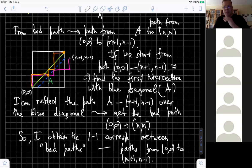Okay, so maybe do you have some questions? Do you understand it? More or less. So I want to prove that I can count the number of bad paths because I can give the bijection between the bad paths and the paths from 0, 0 to n plus 1, n minus 1. Okay?